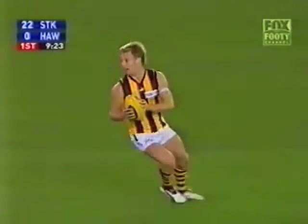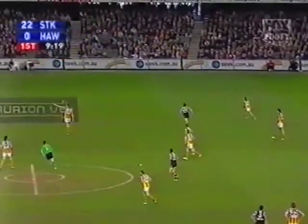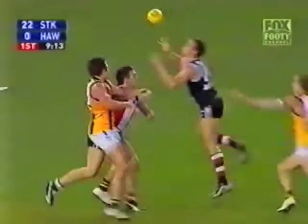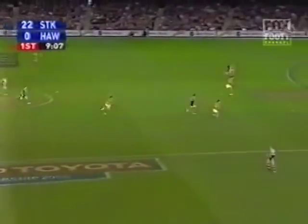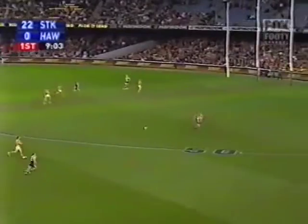Taylor. The Hawks are going a long, circuitous route. Finally, Bateman to perhaps drive them forward. There isn't much there when they go forward. Hodge never really in position. Ball to Maguire. And now all on his own is Voss. And really, they're queuing up for this.